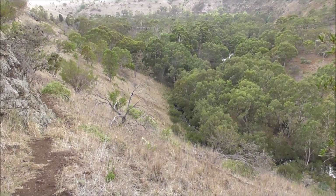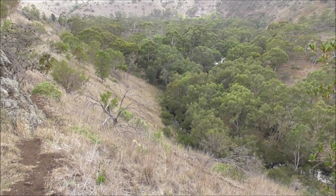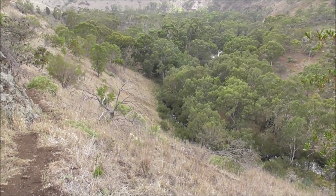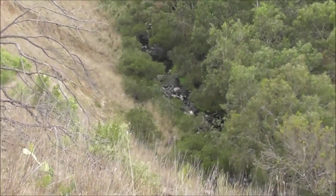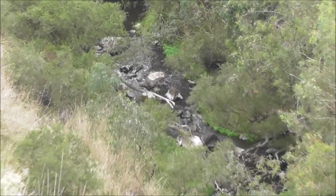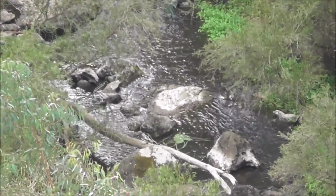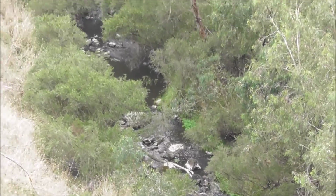I'm over at the Elgin Pipes National Park here, just outside Melbourne in Australia. One of my favourite locations here in Melbourne, and I'm just on my way down to the creek to see what I can see today. Hopefully a platypus. I live in hope.